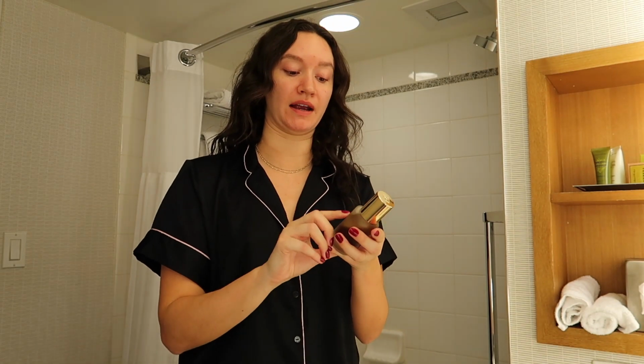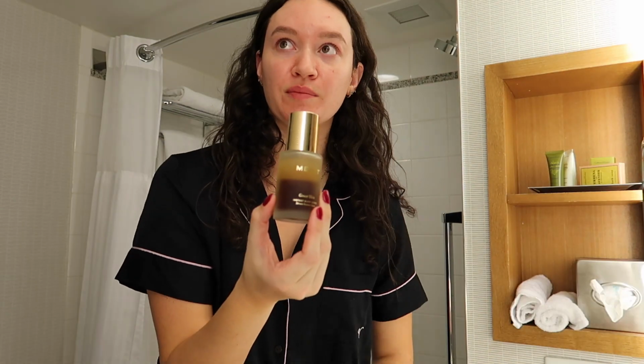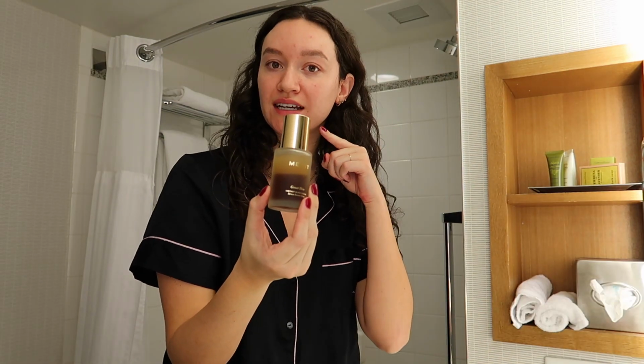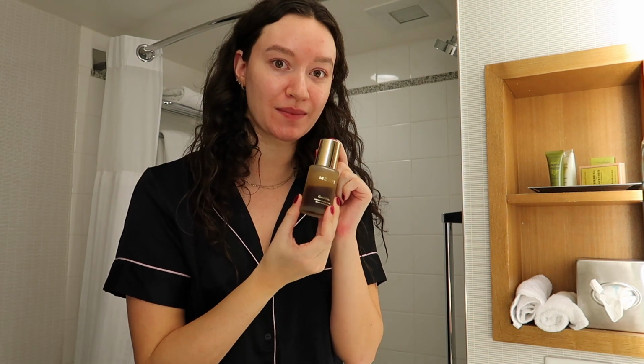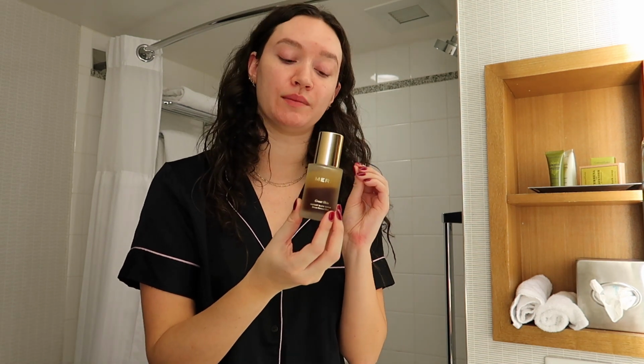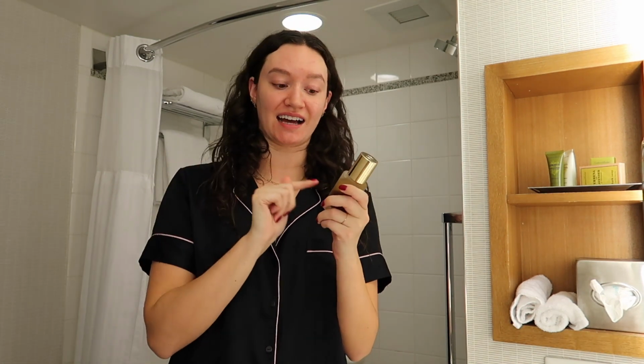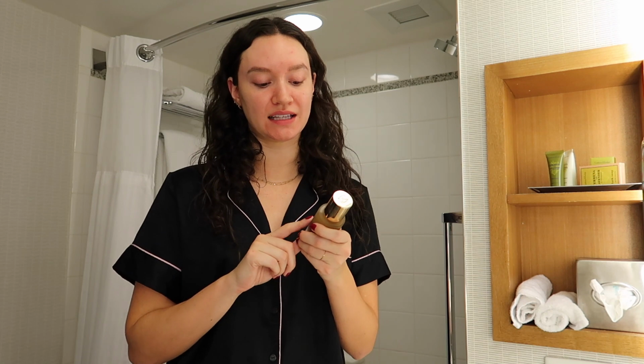This is by Merit. They came out with a new product called Instant Glow Serum. I've seen their blushes and their contour sticks, but this was their new item that just came out, and I thought it was so perfect for me to try because it has four different hyaluronic acids in it. So as much moisture as you can get into your skin, that is what this is offering. And on top of that, it's pH balanced. So that is super helpful for my specific skin.